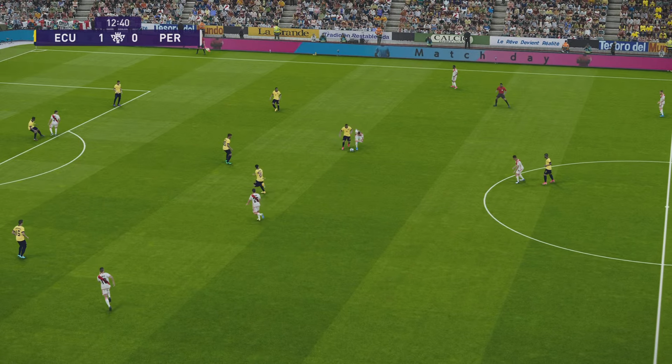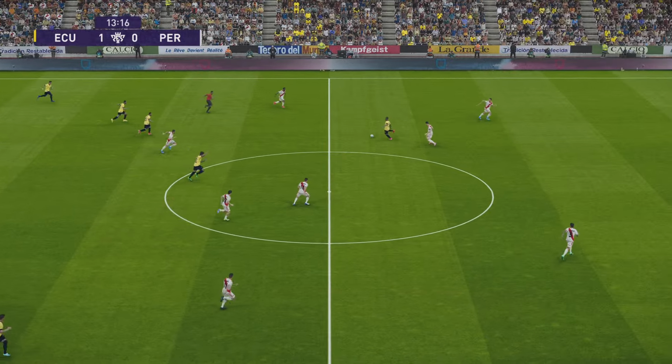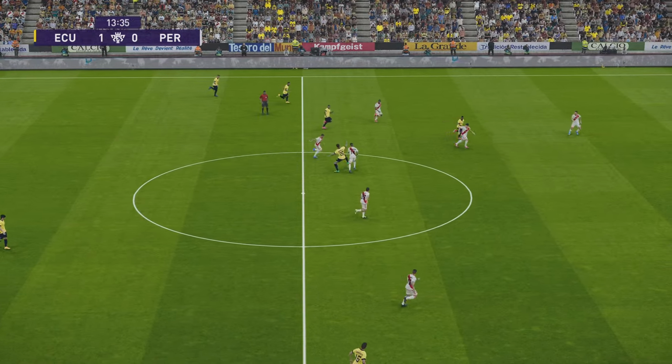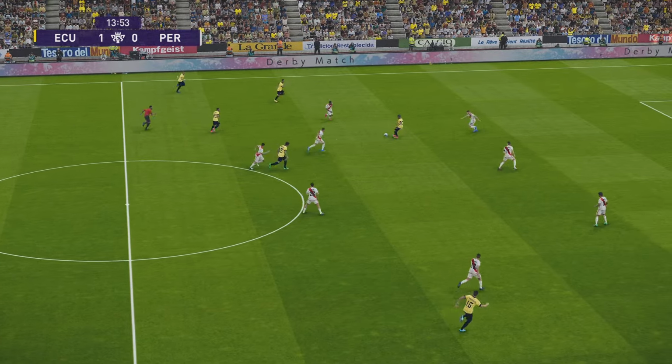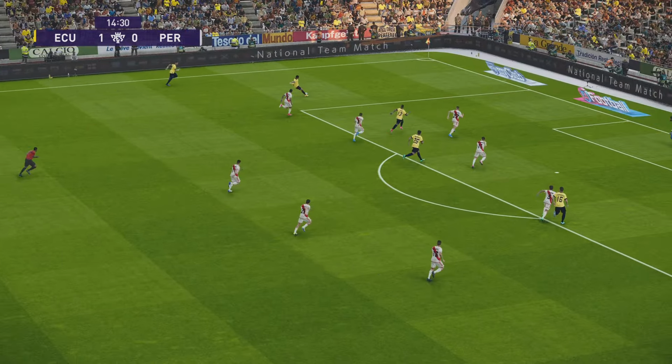Ecuador making the ideal start. It is something to build on. Well, they've managed to get their noses in front early because they've been much quicker out of the stalls. They've set a high tempo and intensity and look as though they want it much more at the moment.